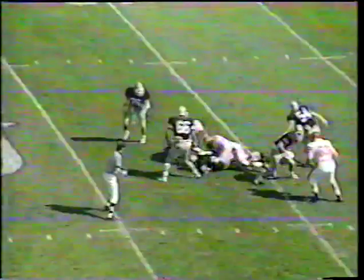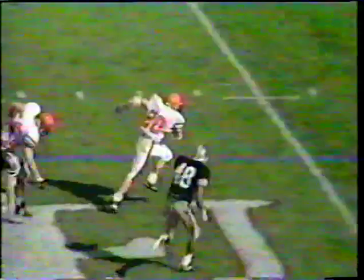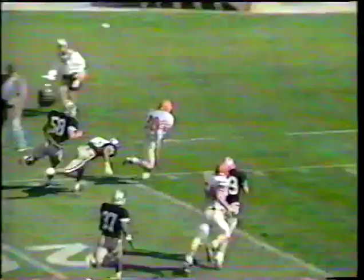The day belonged to Elias and the offensive line, nicknamed the Beast. Elias fought his way to a total of 572 yards in consecutive games, setting an NCAA record.